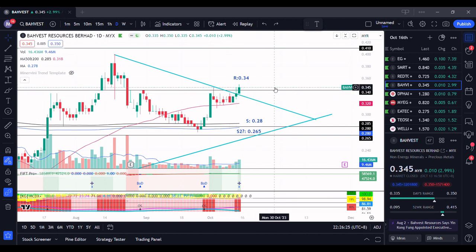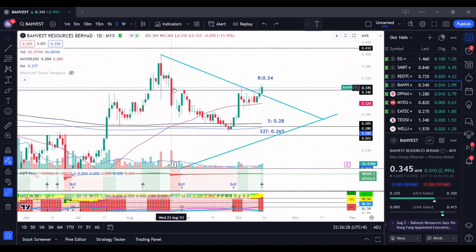Currently it's facing some resistance over here, 0.345. This is what we call support turned into resistance. Previously it was a support, now it has turned into a resistance already.